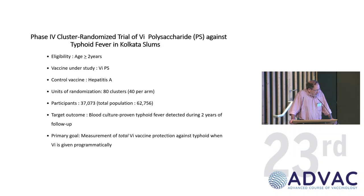And the primary goal of the trial was to measure total vaccine protection, recalling total being the summation of direct and herd effects protecting vaccinees.